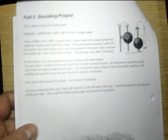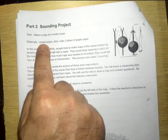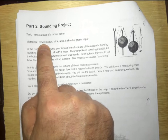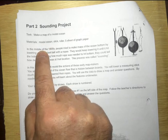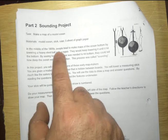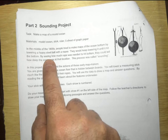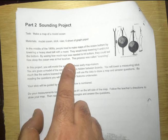Sounding project. Task: make a map of a model ocean. Materials: model ocean. If you look in the back right now, you see these long black planks. Those are hiding the topography of the ocean bottom. We're going to pretend that we are doing something called soundings, so let's read about it here. In the middle of the 1800s, people tried to make maps of the ocean bottom by lowering heavy steel balls with ropes. They would keep lowering it until they hit the bottom. By seeing how much rope was needed to hit the bottom, they could tell how deep the ocean was at that location. This process was called sounding.